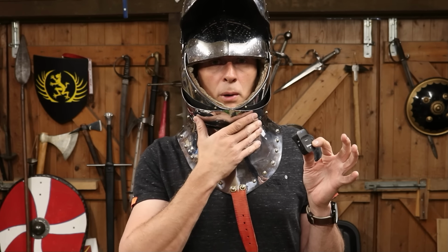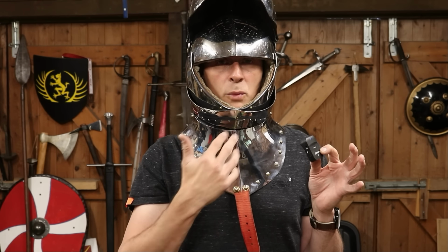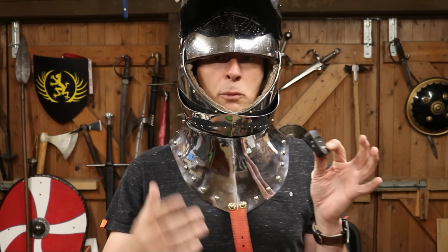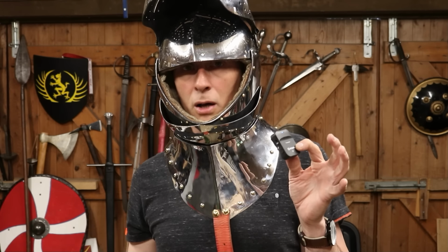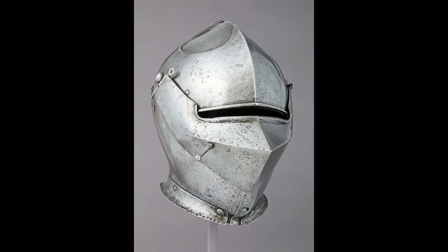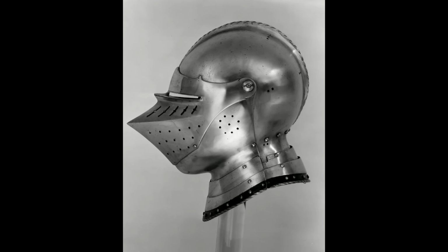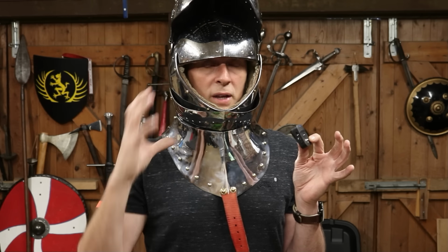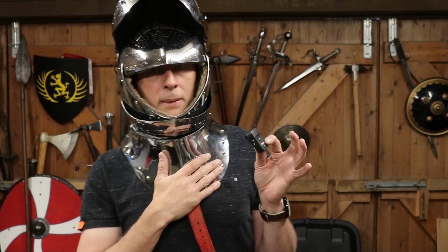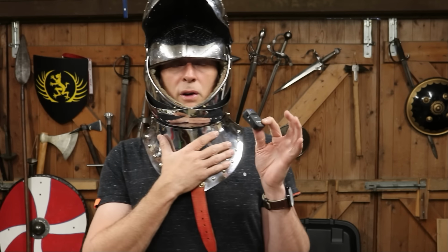You don't have that problem, especially when the visor's locked down with a Great Bascinet, because it's all locked together into one piece. Another helmet which sometimes achieved the same goal as a Great Bascinet was an armet, and then a later type of helmet which comes along really from about the 1480s, 1490s onwards, called the close helmet, which combines some features of the Great Bascinet and the armet because of the way that it articulates. Maybe we'll do a dedicated video on close helmets in the future. So fundamentally, this is a very protective helmet.